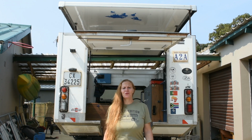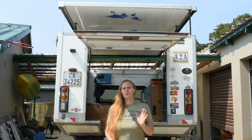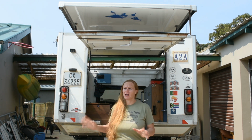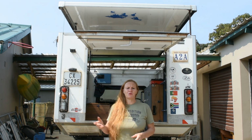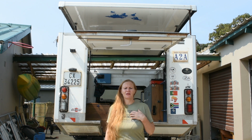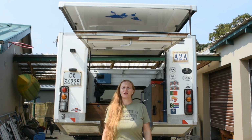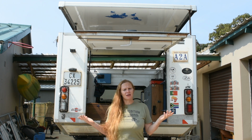Hi guys, so we're back in South Africa, and we decided that Land Rover needs a makeover. After West Africa, she went through quite a bit, and yeah, the canvas was one of the things that really didn't work out. We did the rebuild from the double cab 130 to the camper rebuild like this in 2016 in the US, and you can check out the video over there. And yeah, since then we've been around Europe as well as West Africa, and here we are.